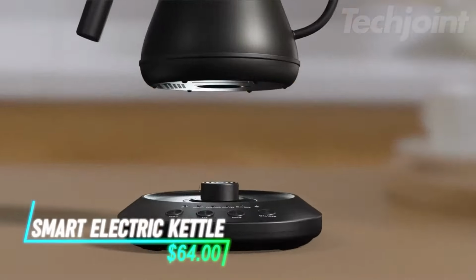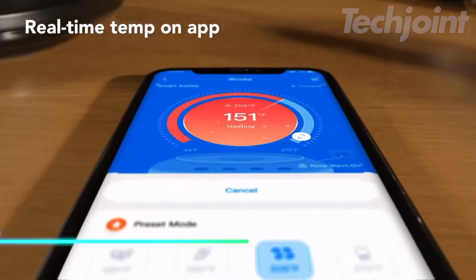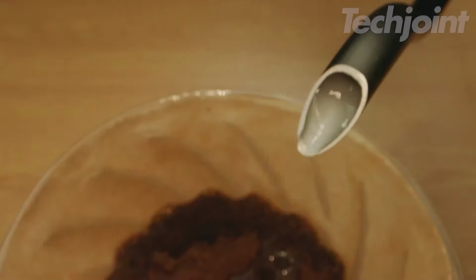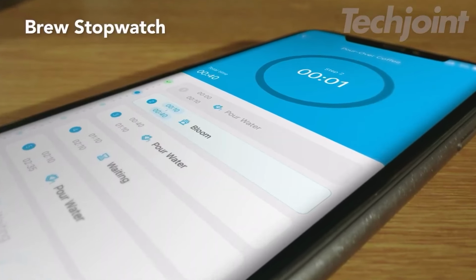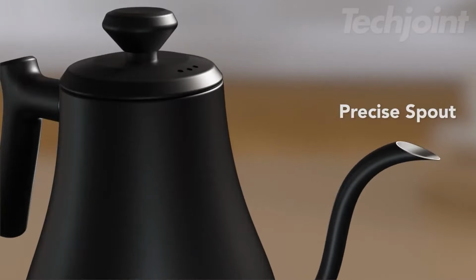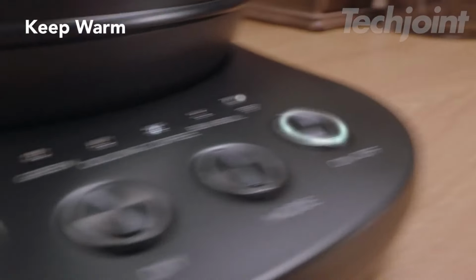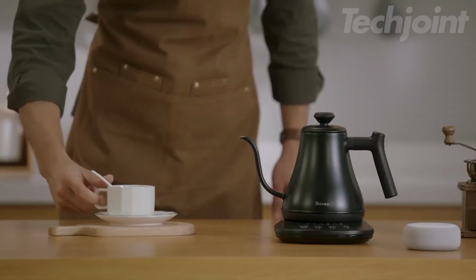Upgrade your brewing game with this smart electric kettle, designed for precision and convenience. Control it via Wi-Fi or voice commands for easy temperature settings between 104 degrees Fahrenheit to 212 degrees Fahrenheit. With rapid heating at 1200 bars, enjoy your hot beverages in just 3-5 minutes. The gooseneck spout ensures a precise pour, while safety features like boil-dry protection give you peace of mind. Perfect for tea lovers and coffee aficionados alike.